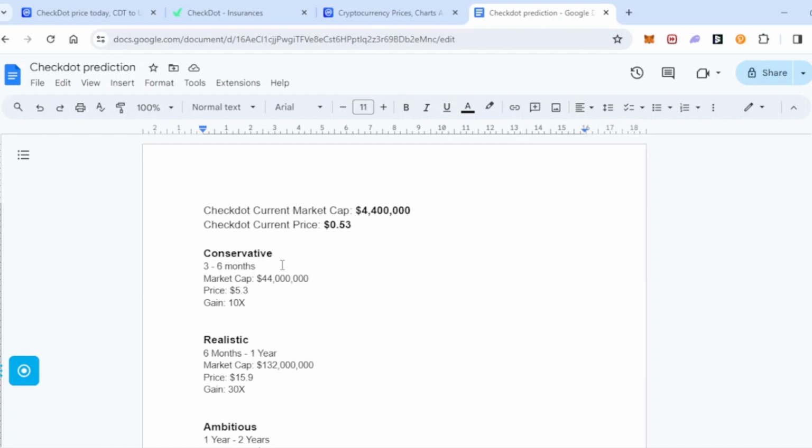And the first category here I've got is conservative. So these are people who are positive about Checkdot. However, they just want to get in for a short period of time and make a bit of money from Checkdot, which is of course completely understandable. So I've put in 3 to 6 months.